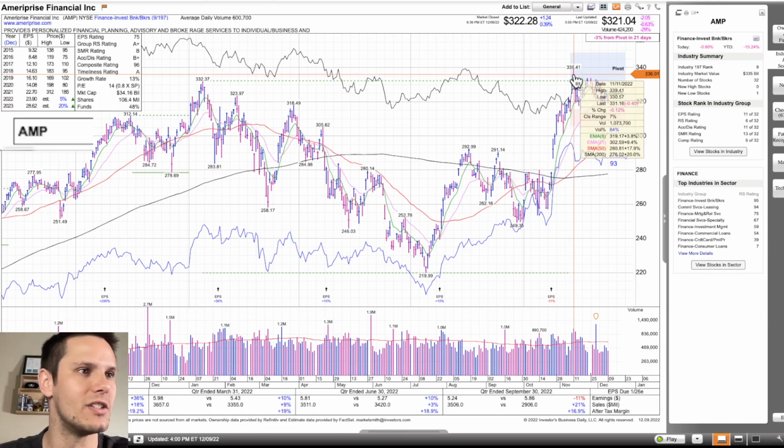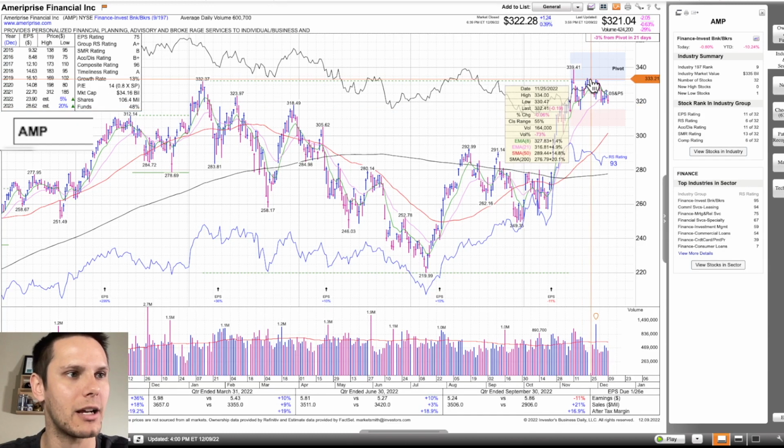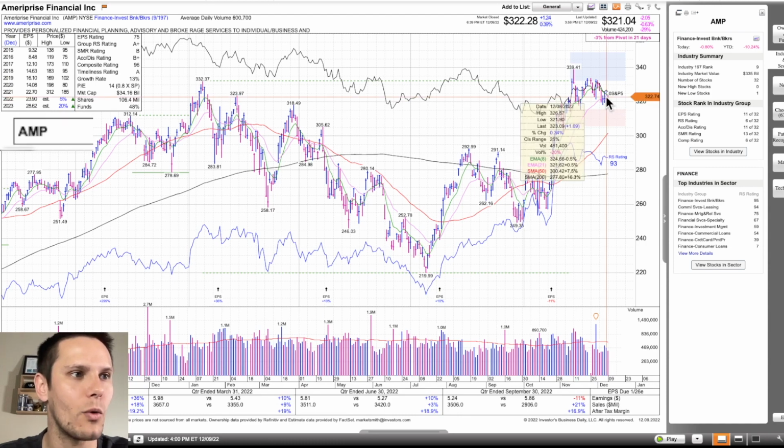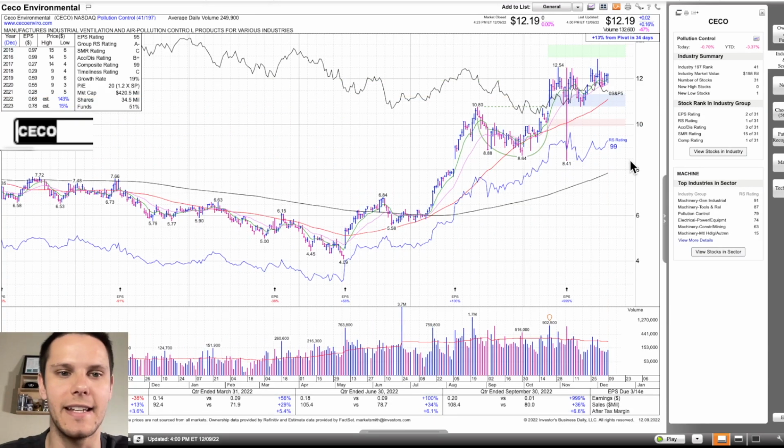It has made new 52-week highs just a couple of weeks ago. We never want to be buying brand new 52-week highs in a bear market, but we do want to be taking note of the stocks that are doing so and then waiting for pullbacks like AMP just had. We pulled back slightly above the 21 EMA, rallied right back up to that pivot, and then last week pulled back, undercut the 21 EMA a couple of days, and then closed just slightly under it on Friday. What I'm looking for is a break over Thursday's high as a potential entry point. That's 326.57 for AMP.